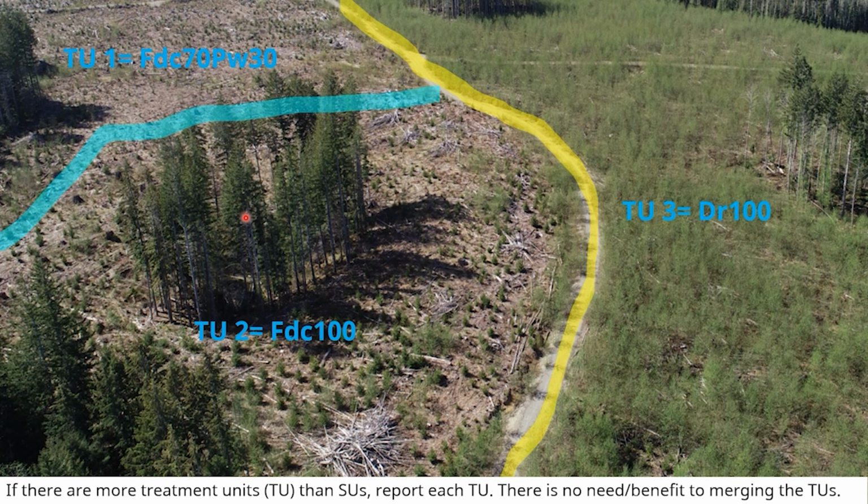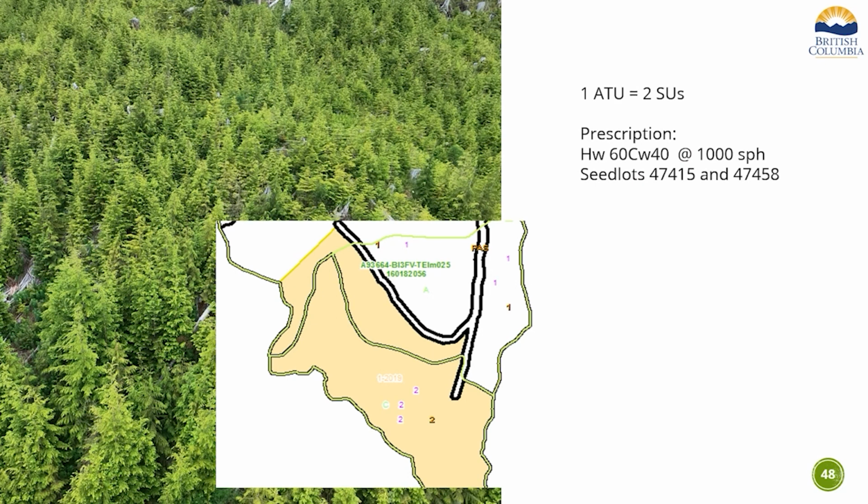Okay, here's a final example. This opening has 2 standards units. For the planted area, the planters maintained an even distribution of hemlock and cedar across the entire area with no change in density or seed lots. There was also no substantial difference in the planting attributes or outcome between the SUs. As such, planting stratification is not required. This could be submitted as a single ATU.